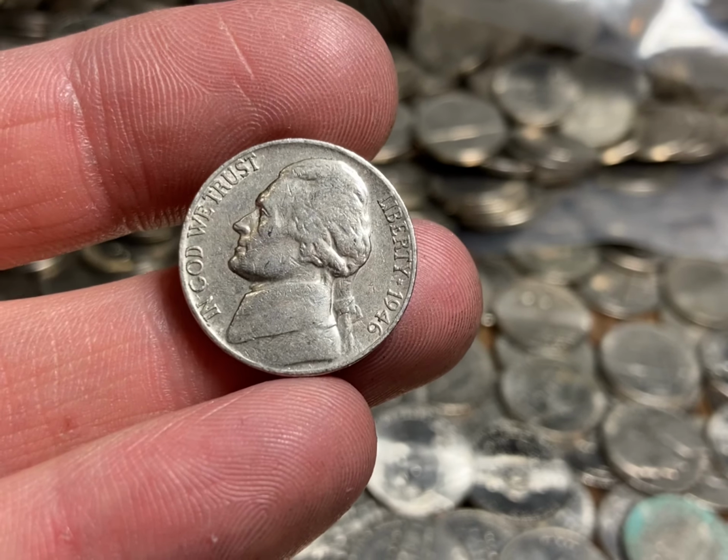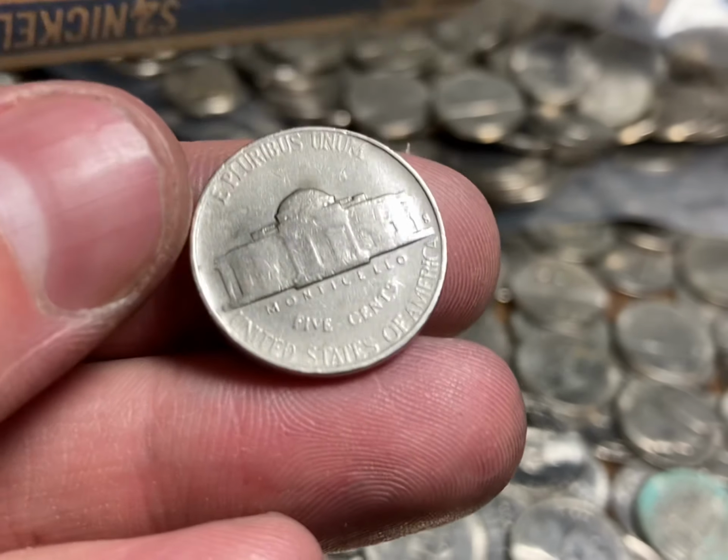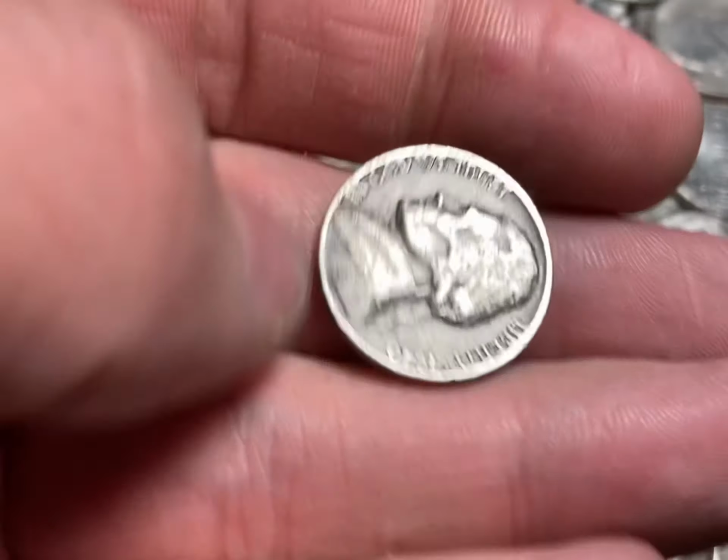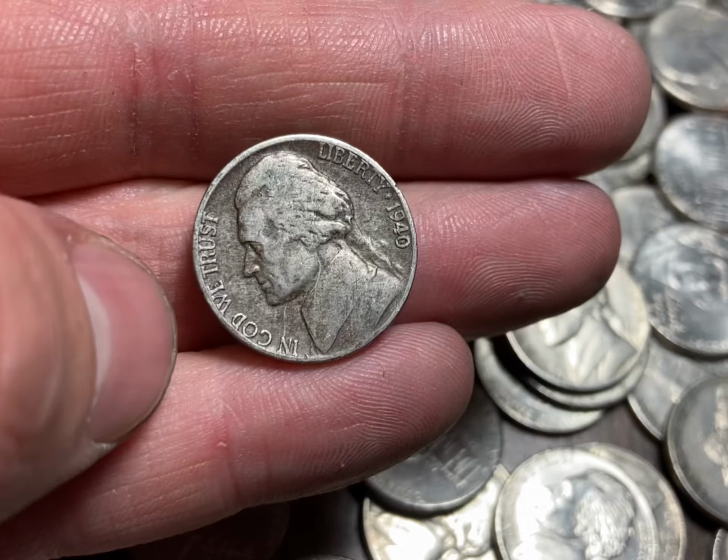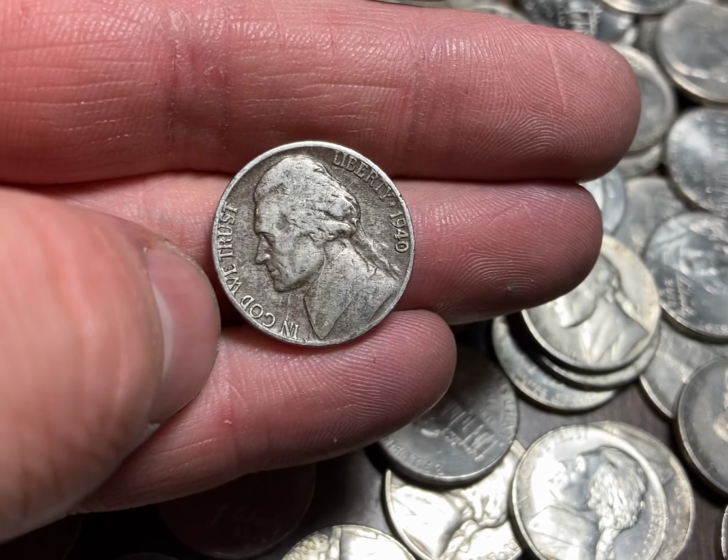We've got another 40s find here. It's gonna be a 1946 San Francisco. Got a 1940 here. This one is a Philadelphia. It's pretty tarnished. I think this one's been around for a while.